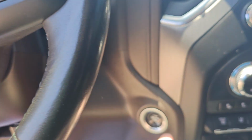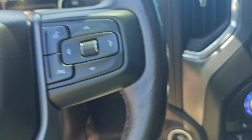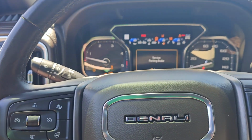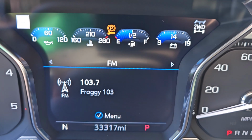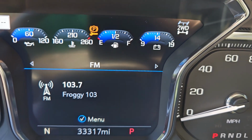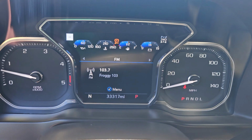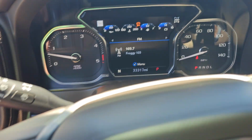Hopping inside, again, keys in my pocket, push button start, and clear the messages. Has a message for the park assist. That I think is actually just because I didn't put it into park when I first turned it off earlier. That's when the message popped up, but I will definitely get that confirmed for us as well, of course.